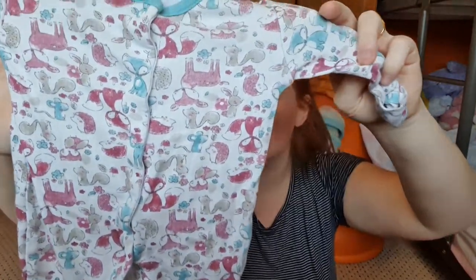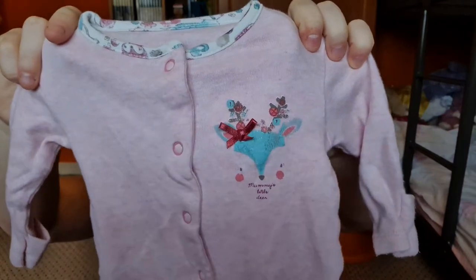We've got all these nice blue and purpley pinky coloured ones. This is from Two, which I think is Sainsbury's. Don't quote me on it. And this is one that came in with the pack with that one, I imagine, because it's got the same pattern at the top. And it's also got one of the woodland creatures on the front there. That's just a pink one.